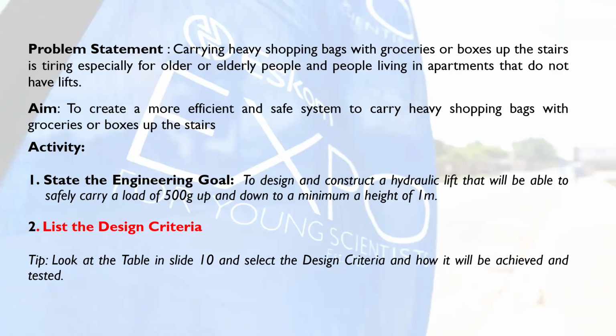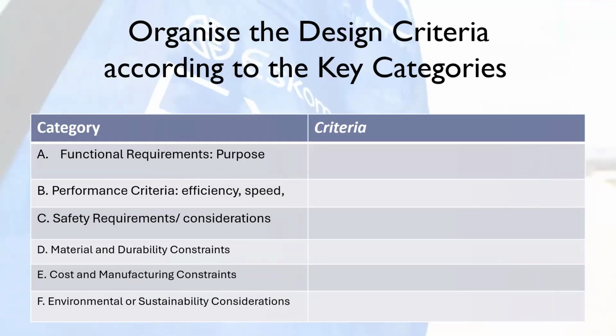Can you list the design criteria for me? Can you give me any design criteria? Anyone? Remember the categories. There's your categories here. Oh dear, we're already 20 past 7. Safety. Is safety a feature? Will safety be a criteria? Yes or no? Will safety be a criteria for your prototype? Yes, because you need to make sure the groceries are kept safe, right?